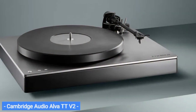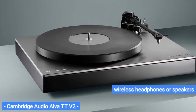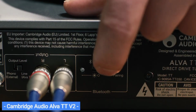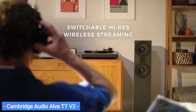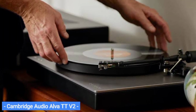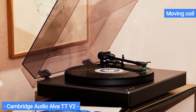Thanks to the Bluetooth connection, you can also connect this turntable to wireless headphones or speakers. And it comes with high-quality aptX HD technology that helps you capture the finer details of music. The tone arm of this turntable is specially designed so that you can easily change the stylus cartridge. It also comes pre-installed with an excellent quality moving coil.